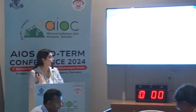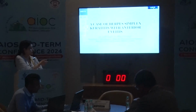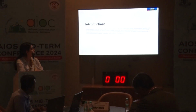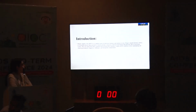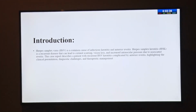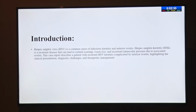Good morning, everyone. I'm here to present a case of herpes simplex keratitis with anterior uveitis. Introduction: herpes simplex virus is a common cause of infectious keratitis and anterior uveitis. Herpes simplex keratitis is a recurrent disease that can lead to corneal scarring, vision loss, and increased intraocular pressure due to associated uveitis. This case report describes a patient with recurrent HSV keratitis complicated by anterior uveitis, highlighting the clinical presentation, diagnostic challenges, and therapeutic management.